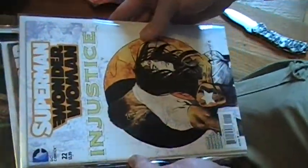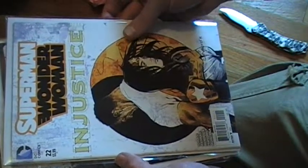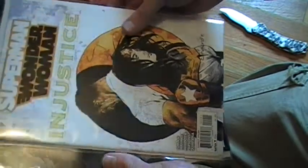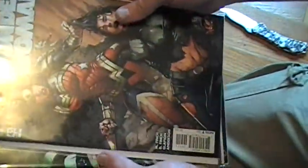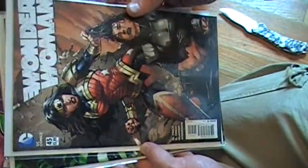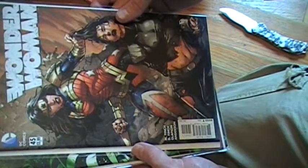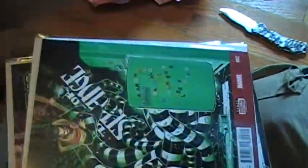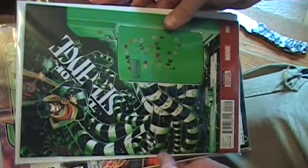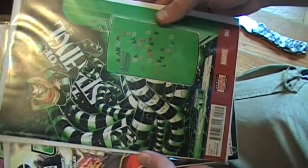Hey, look at that. We got Superman and Wonder Woman here, number 22. That's beautiful cover art. Wow, God, that is nice. Let me see, Wonder Woman number 45, looking good. That's pretty. I'll tell you what, there's just amazing artists here lately for some of these. Oh. One of my favorites of all time, Doctor Strange, number 2. Beautiful art. God, this guy is just really good, too.